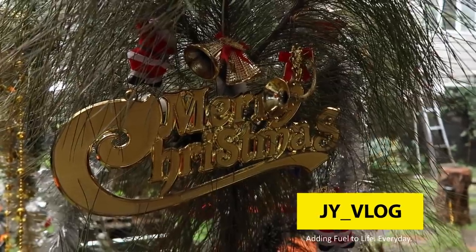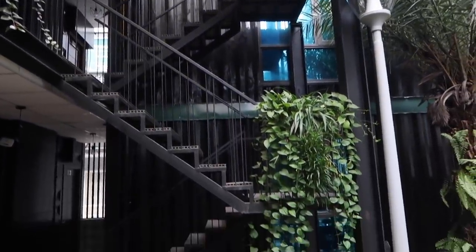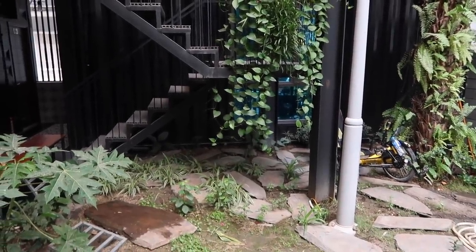Well, not exactly cycling today. Today I'm actually gonna be going on a tour of the Halong Bay. I'm currently staying in the Zhou Brothers hostel. Later, we're gonna take a look at this hostel. This hostel is made out of like 35 or so shipping containers, which is pretty cool.